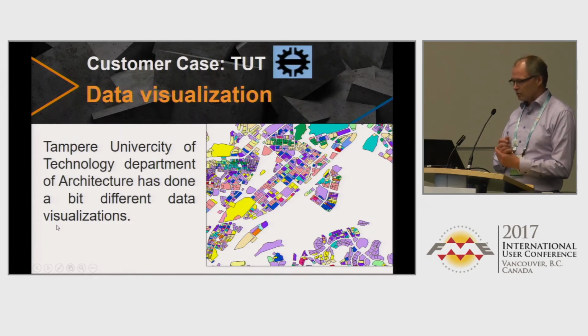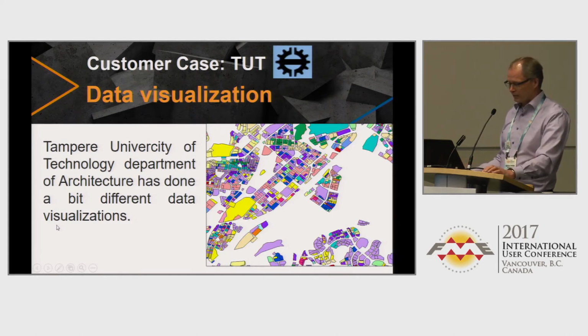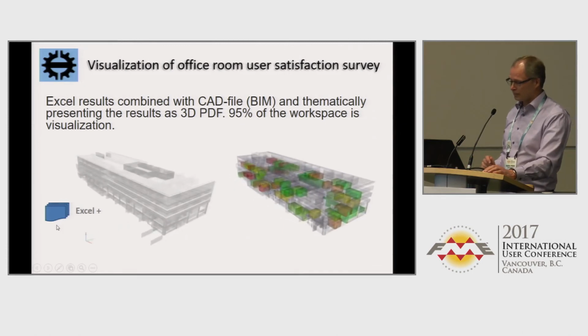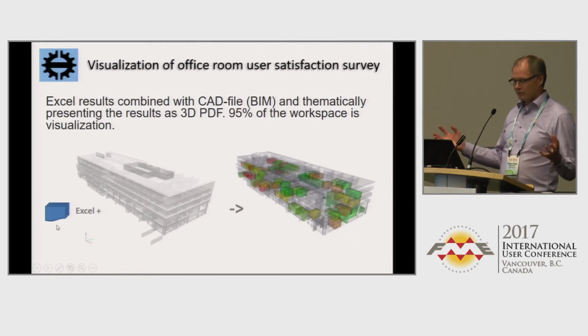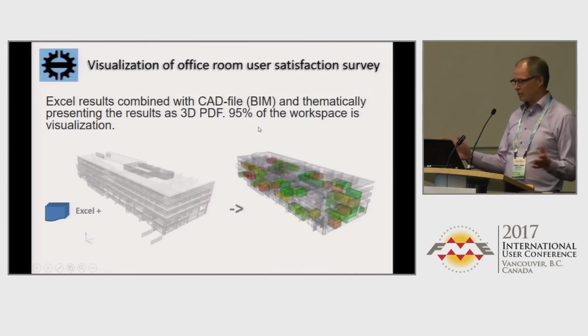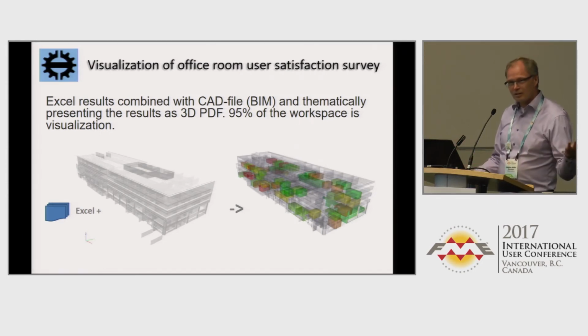Then Tampere University of Technology, the Department of Architecture, they have done a bit of different data visualizations. Here's the traditional one. They took a survey for an office building, how people felt about it. And they combined the CAD file, so the BIM model of the building, and this Excel with the results, and made this 3D PDF out of it. As you can see here, almost everything on this workspace is related to visualization, architects, okay, important thing, and then 5% is sort of doing the trick.